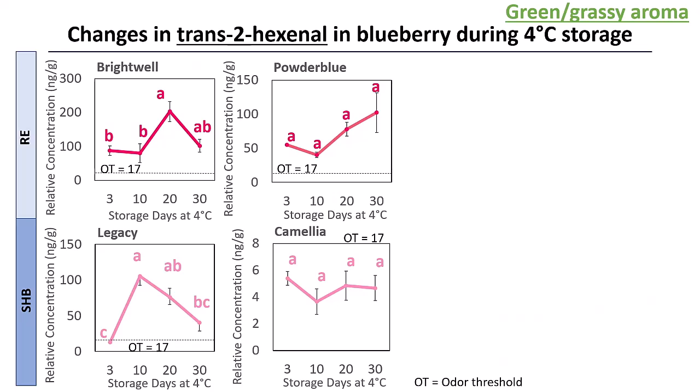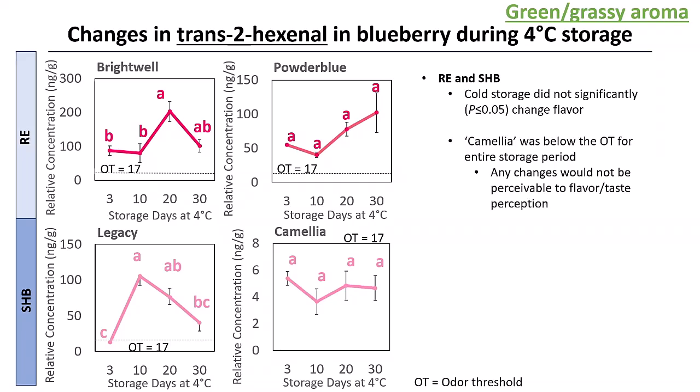So the first compound that makes that green grassy aroma in blueberries, for both types, no effect. So if you see, for Brightwell, for example, it starts with a B above the graph for time point 3 and ends with a B in time point 30, that means no change. So basically, rabbit eye and southern highbush, no change for this compound for green grassy aroma.